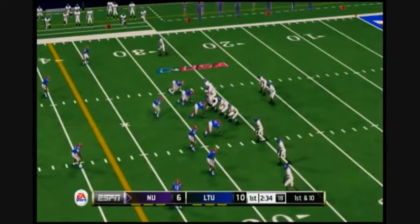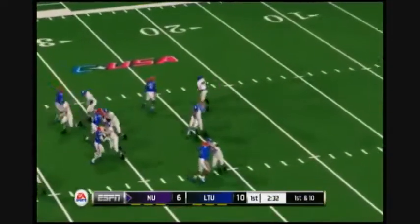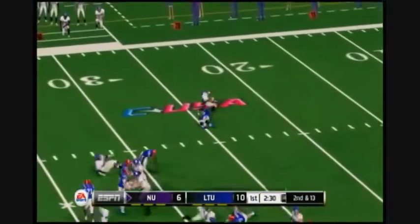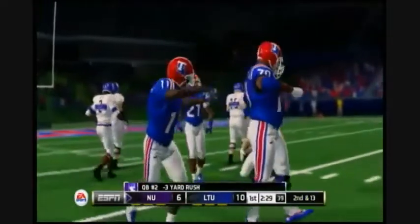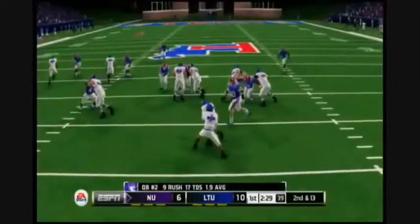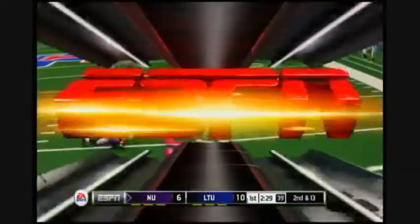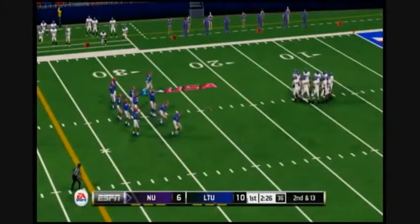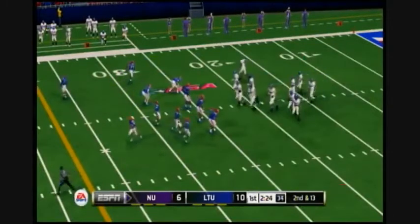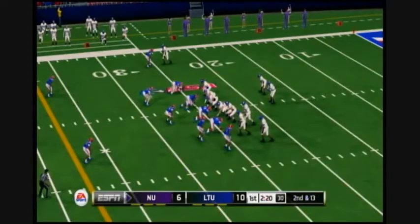Set. White 80. And they got to him before he could get back to the line. Loss of 3 yards on the play. That brings up 2nd and 13. Tie right. From their own 24-yard line, it's 2nd down. He's coming. Check him. Set.